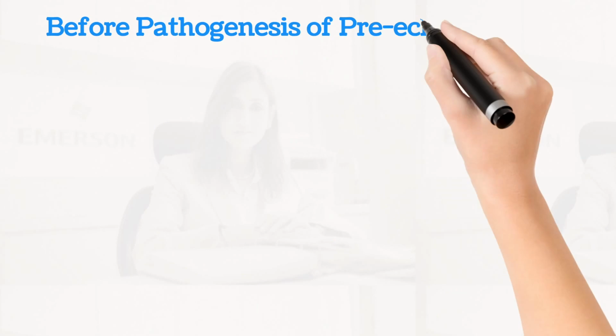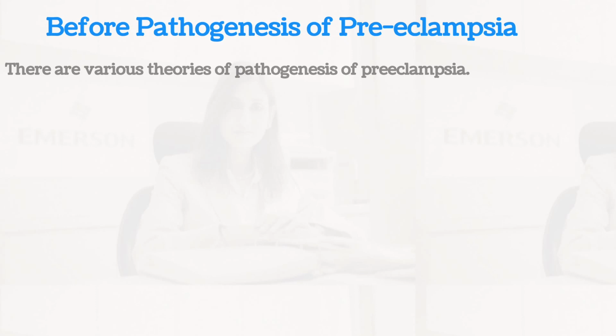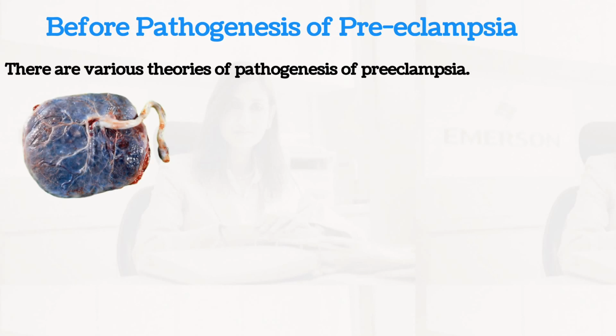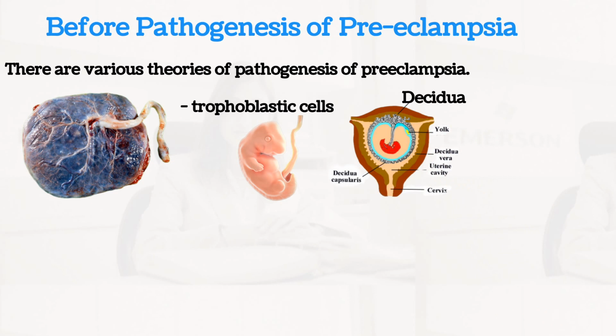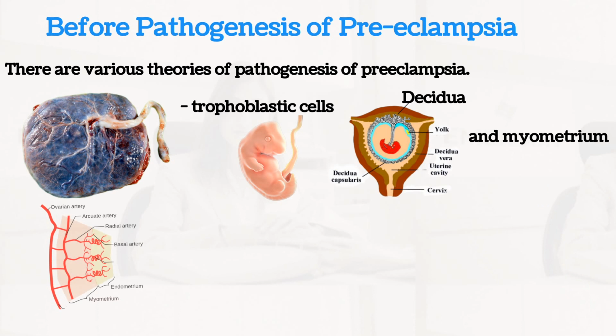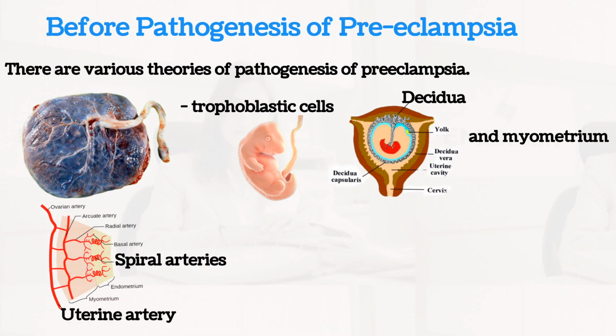We are now going to talk about the pathogenesis of preeclampsia. There are various theories of pathogenesis of preeclampsia, and one of them says that during formation of the placenta, the trophoblast cells of the embryo invade through the deciduum, which is the endometrium during pregnancy, and also part of the myometrium. This is done in order to access the spiral arteries, which are terminal branches of the uterine artery.